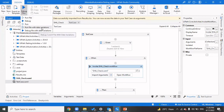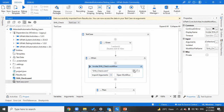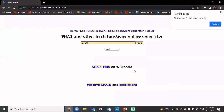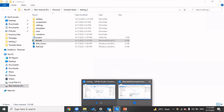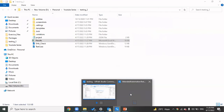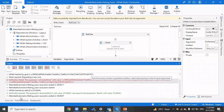And now we'll go on again running the file with data variations, and we'll select these two because now we have the updated data present, and now it would fail for the first one because we have of course changed the data. So if you're making a change on the file, we'll have to first update the test data because your program actually contains an old test data file. So we did miss to update, but then we updated it. So we'll just wait for the execution to stop. And it has stopped. And now you can see the verification for one of them failed.